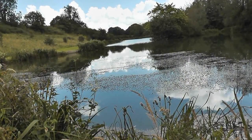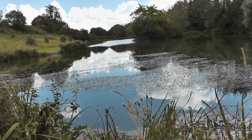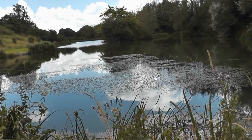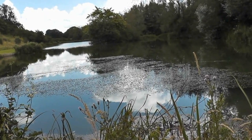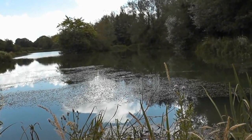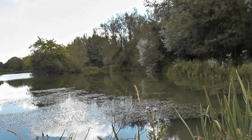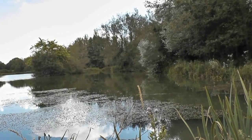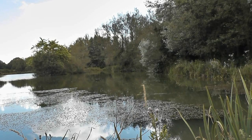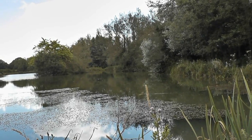This is the view down the lake from the shallow end. This is where the water comes in, the weedy bit. There's actually fish here feeding on the surface now. There in the middle, you can see the first of the islands. It's a very well established fishery. It's been here a fair old time. I first fished it probably 25 years ago as a matchman. All the banks are mowed and all the stations are comfortable, bark chipped and wooden framed.